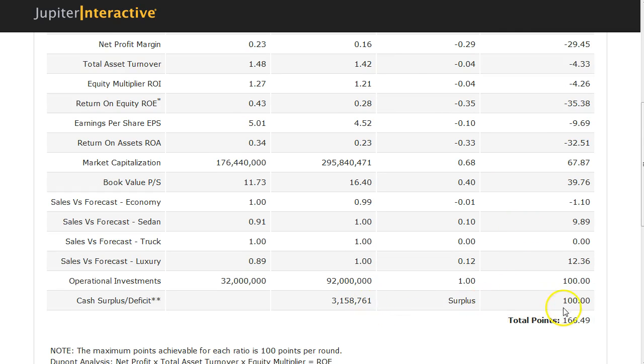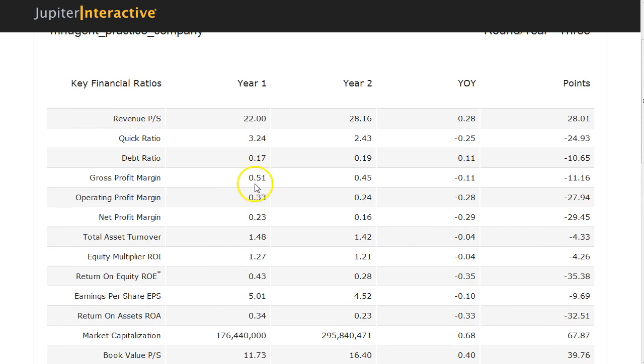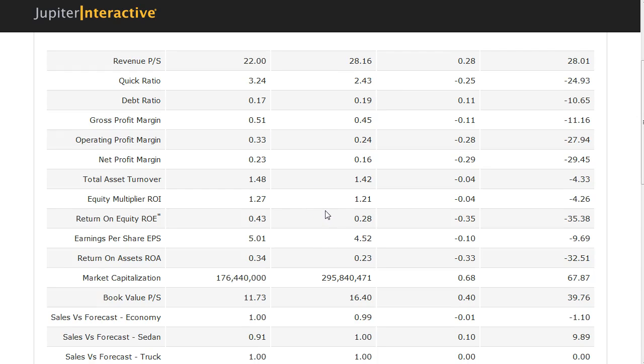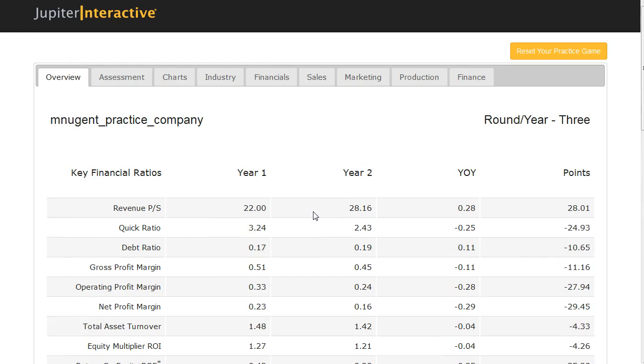I did have a surplus, which is good, and I did increase my operational investment. If it wasn't for these 200 points here, I would have even been negative. So this is why it's so critical to make sure that you're always increasing your gross profit margins to keep your momentum. In the real world, companies are looked at and judged by how they increase their profit margins, making sure that every year they're expected to increase sales and profit margins for their stock price to be maintained.